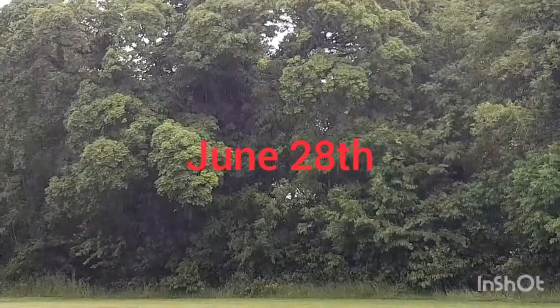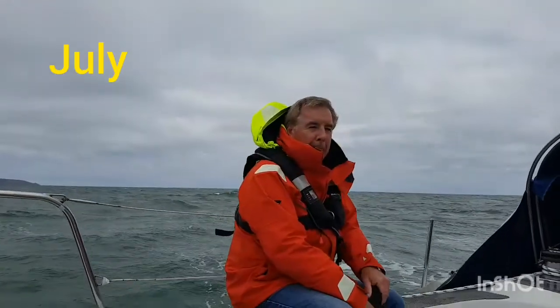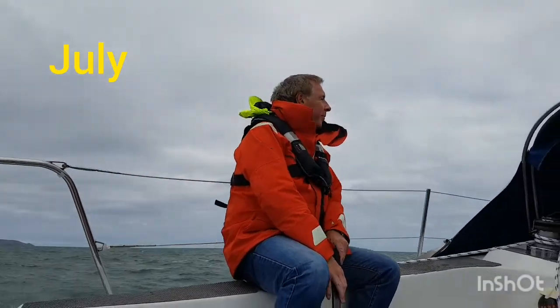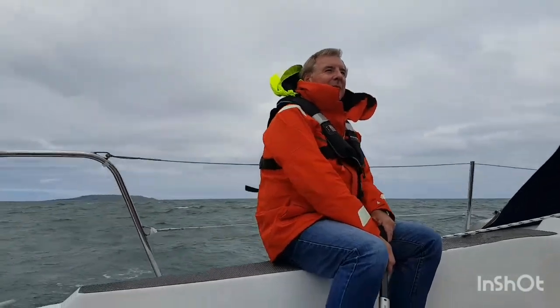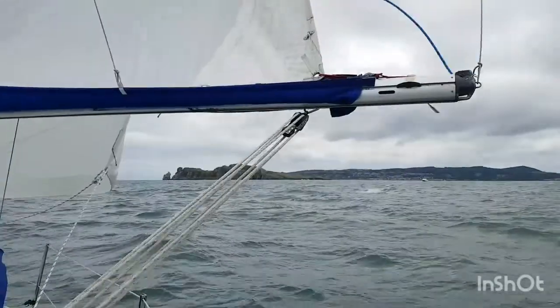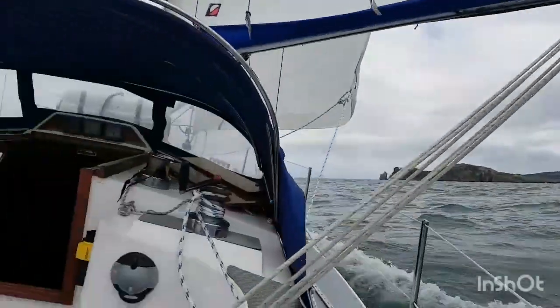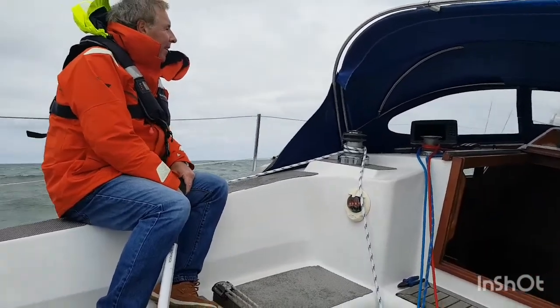Yay! It's launch day! It's launch day! Captain John, we are on our shakeout sail. Yeah. And we've got Lambay Island in the background. About 16 knots, 17 knots. Ireland's Eye over there and Howth.